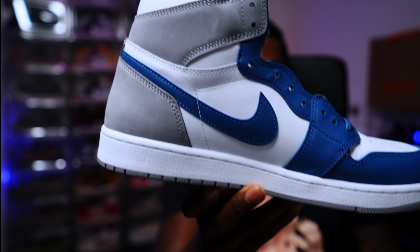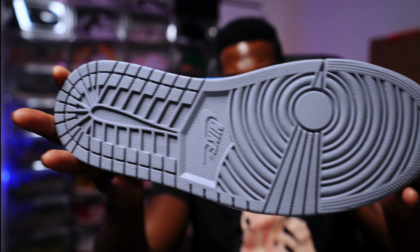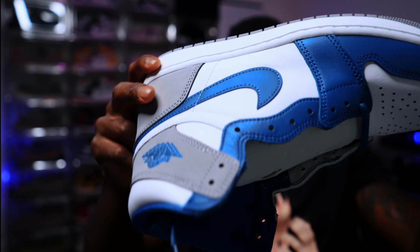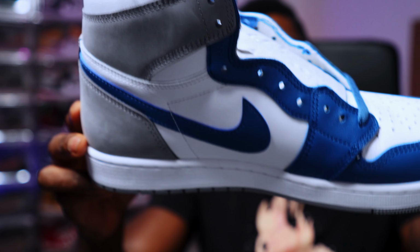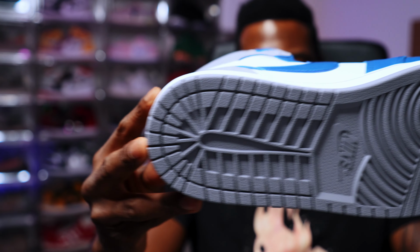Let me know. What are my first impressions? My first impressions are a shock, really. These are stunning. The color palette complements the aesthetics of this sneaker just so well, and the workmanship just looks so pristine and feels extremely tidy.